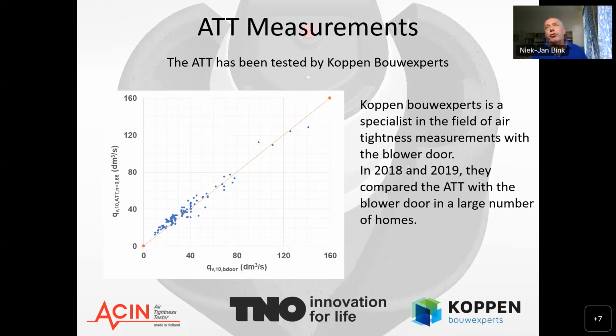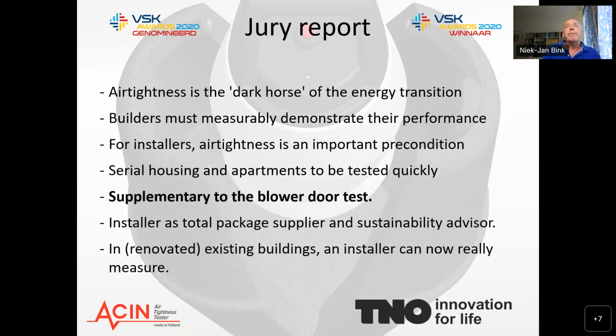Of course, we have done testing. This is the testing of 2018 and 2019. We did much more testing. In the Netherlands, the QV10 is used, so the air tightness at 10 Pascal. And here is a nice one-to-one regression. The method really works well in these cases.